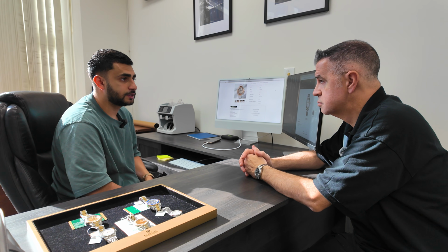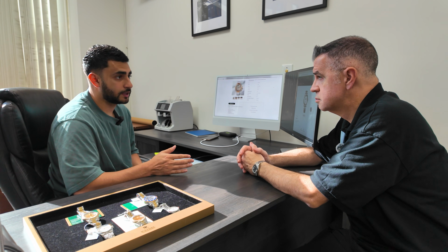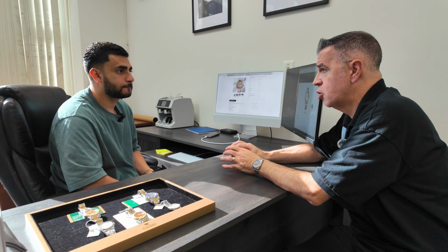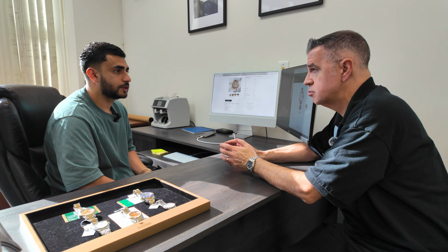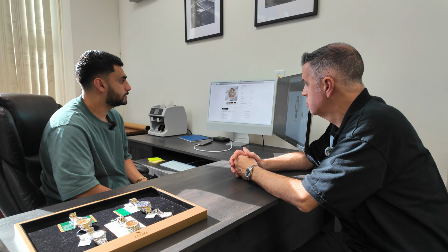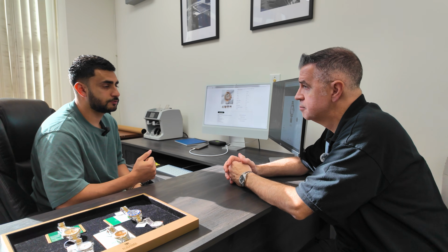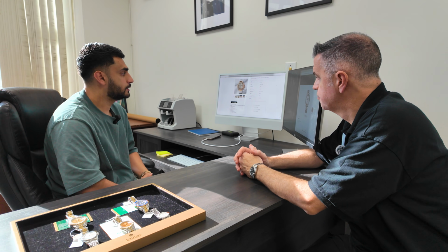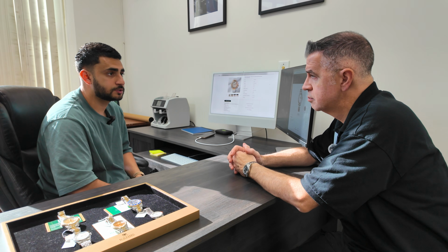Once they verify it, they let the customer know it's all good and as described, and then they ship it overnight to the customer. Got it. So that's almost like a middleman, almost like an escrow. Exactly, sort of. So that the customer is secure and safe that they've paid the money, and now that the authenticator has the watch, they'll release it to them once it's all good to go.